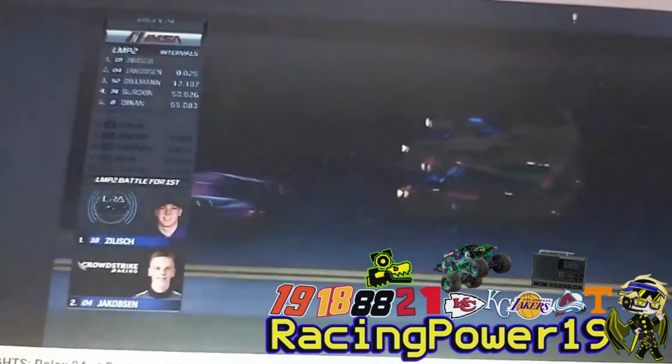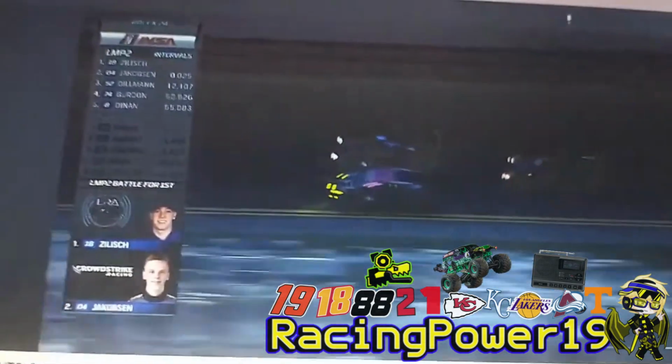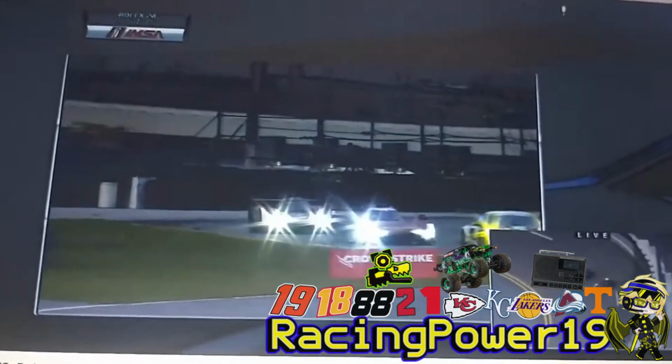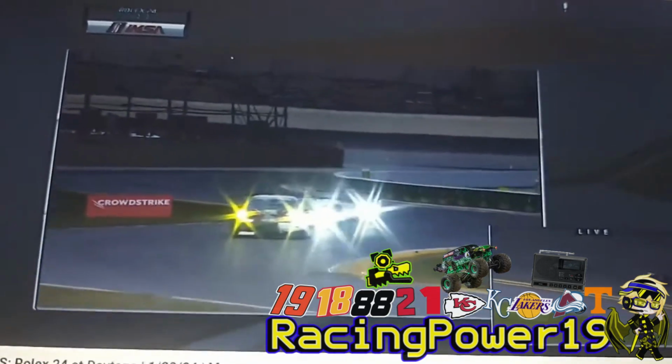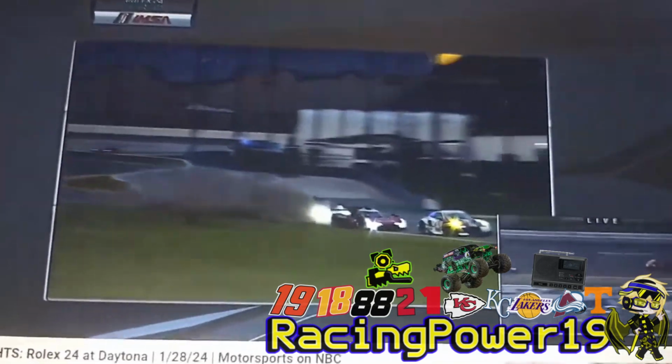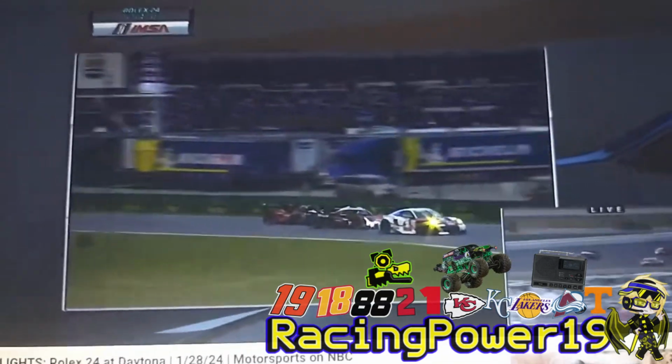Yikes. No! I thought that was a spinner there. I thought I saw what looked like smoke or something, I'm not sure. Enough to let the racing continue. There he is in front of the two GTP race leaders. In the grass. I don't know what he was doing there.